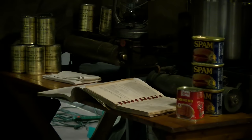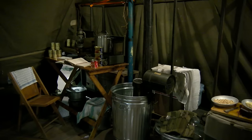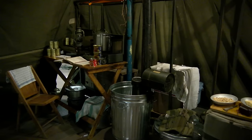This is an immersion heater. A lot of people ask us about that. There's a gasoline container on the top that drips into a donut ring at the bottom that heats water, and we use that to wash our dishes with, clean up some.